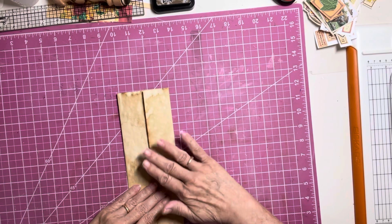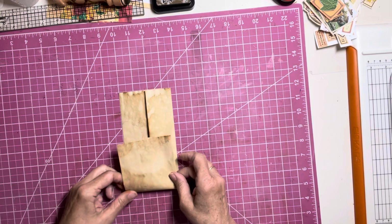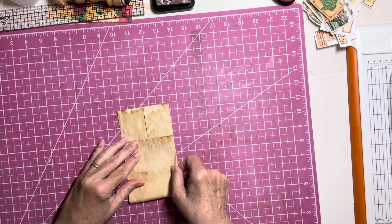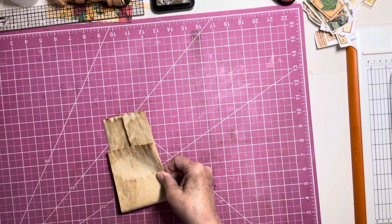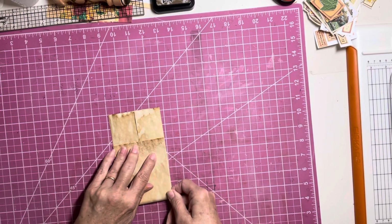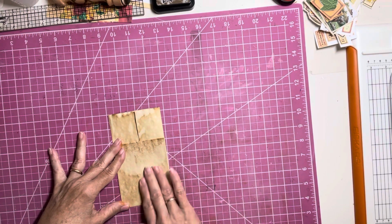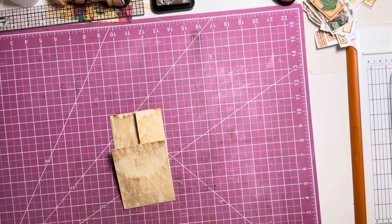Now we're going to take the bottom half of this, and we are going to fold it up, and I'm just eyeballing, to about maybe 4 inches up. But use your judgment. Put it up as much as you want or as little as you want. But we need this part here. I gotta get my bone folder here. Where's my bone folder?